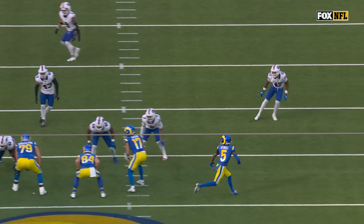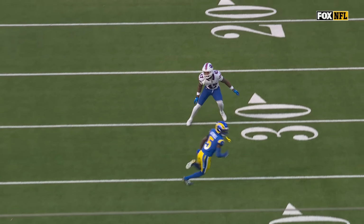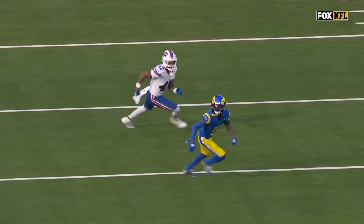Love this route. Watch Tutu Atwell. This is called a squirrel route. An out and up and then a comeback.